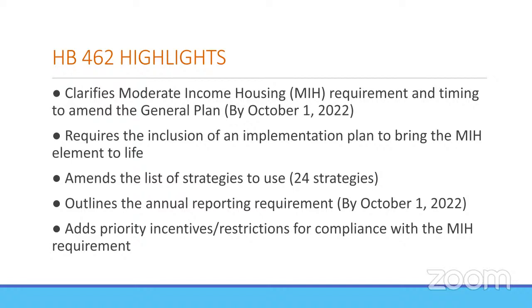So, to review highlights of this year's legislation that we're trying to come into compliance with. It clarified the requirement and timing. The report used to be due November 1st, now it's due October 1st. They've told us that was so that they can review them more thoroughly in preparation for the legislative session in January. It requires the inclusion of an implementation plan.